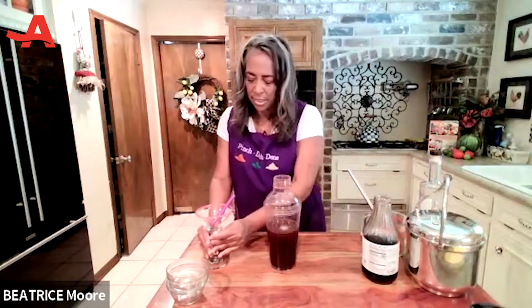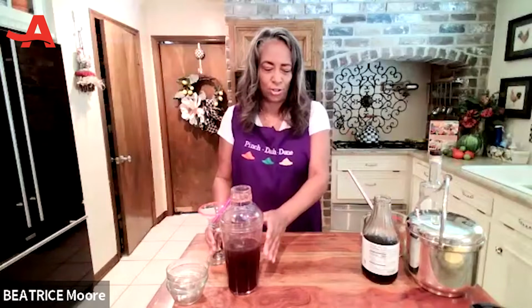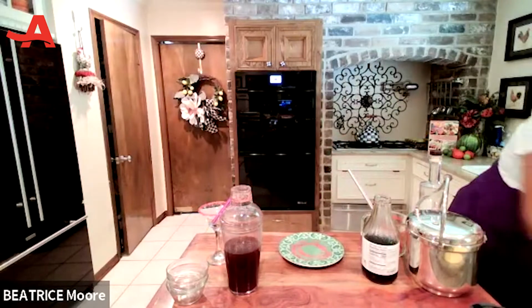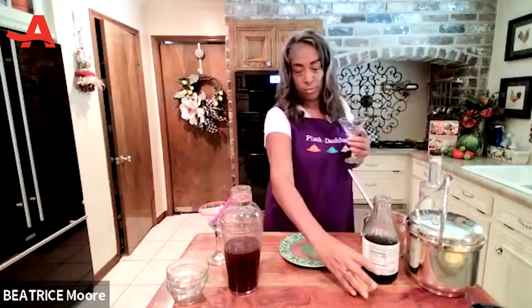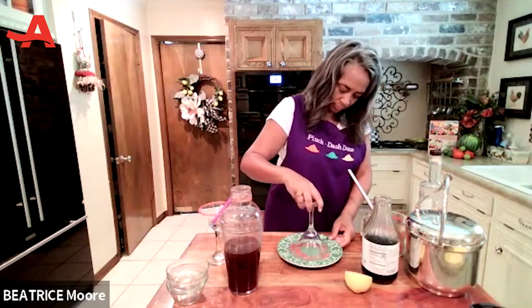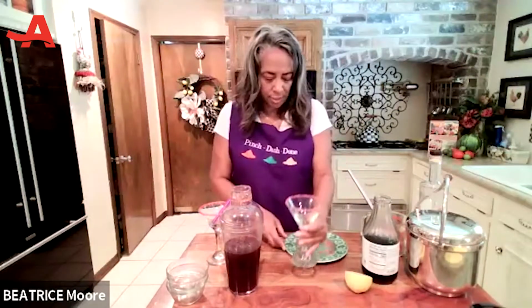Now we have these cups, and as you can tell, I put sugar on the rim of this cup, but I'm going to show you how easy that is to do. So you want to just take your sugar and put it on your plate. Make sure the rim of the glass, just use the lemon. Not the way you should do it, but just use some lemon. Put your glass in your sugar. It comes out pretty. You have your sugar on your rim.